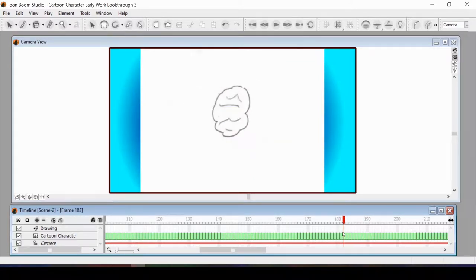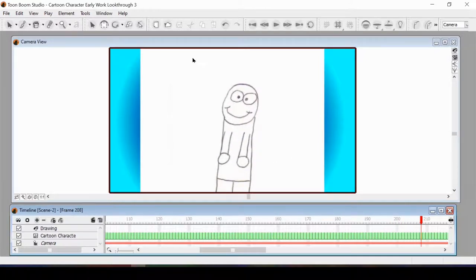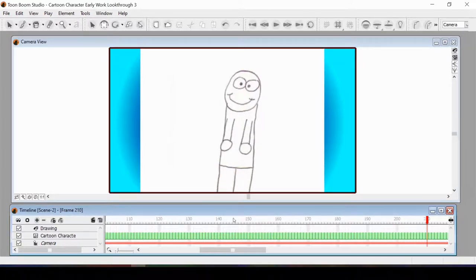So you see he poofs away. And there's a part where he gets up. This one I animated. And by animated, I mean I just made one drawing of this character that looked like he was about to get up.